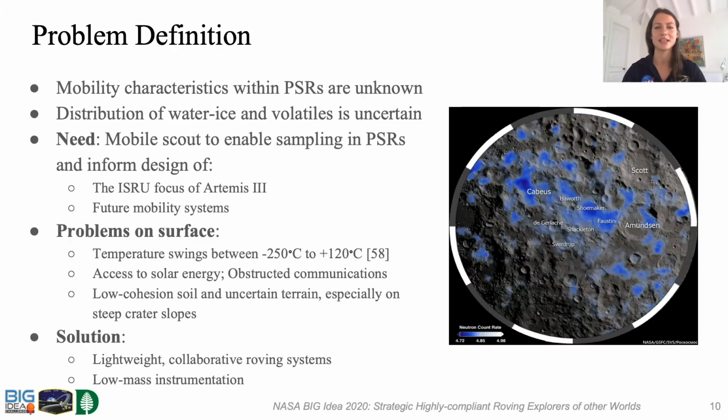While NASA missions like the Lunar Crater Observation and Sensing Satellite or the Lunar Reconnaissance Orbiter have nearly universally shown the presence of water ice in lunar PSRs, these surveys are of relatively low resolution, with global maps limited to a pixel density of several meters. As we turn our attention to in situ resource utilization, or ISRU, we must further characterize the surface properties prior to a crewed arrival under Artemis 3 in 2024, such that study is focused locally and the crew is kept safe. This need lends itself to a mobile scout.